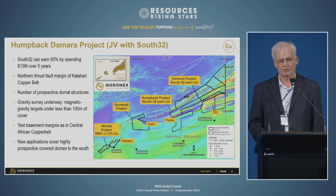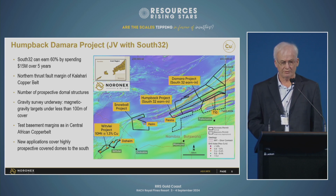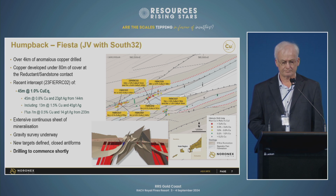And we've found copper across major parts of this belt. We're also looking at some fairly new models from the Central African Copper Belt to look on the basement highs. It's where Kamoa-Kakula is, but where there are other styles of basement-hosted copper deposits, and we're going to be looking at those.